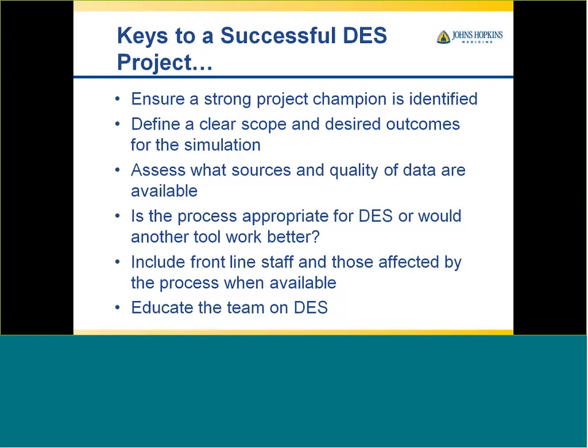So I think it's important that we don't just always say discrete event simulation is the right thing, although with us being involved in it, we think that. But I think there are times where we have to say, is there a better tool, or a more efficient or quicker and dirtier tool that would basically work better?